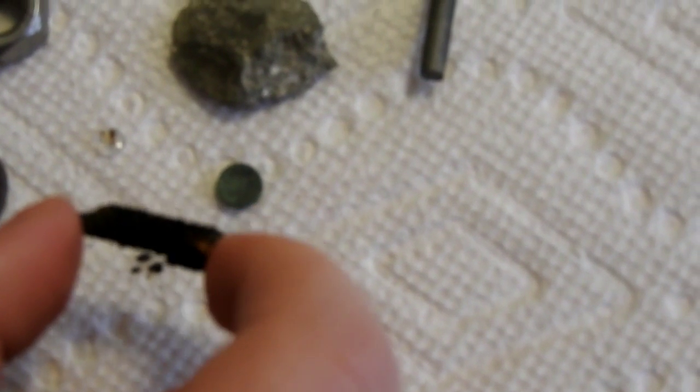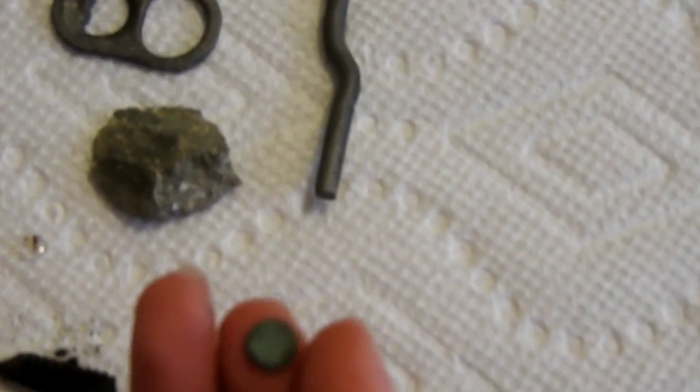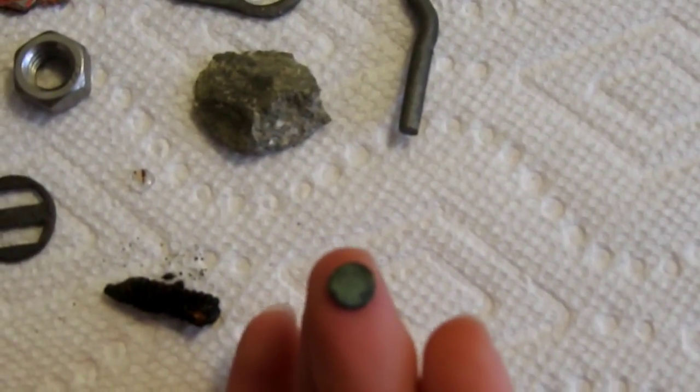We think what Alex thinks this little round thing is, not that, this is like part off your jeans. It's copper or something like that. So she thinks it's like the rivet off of your jeans.